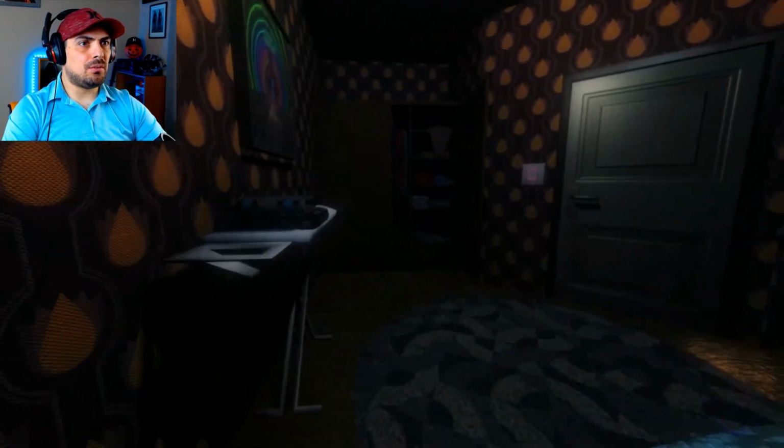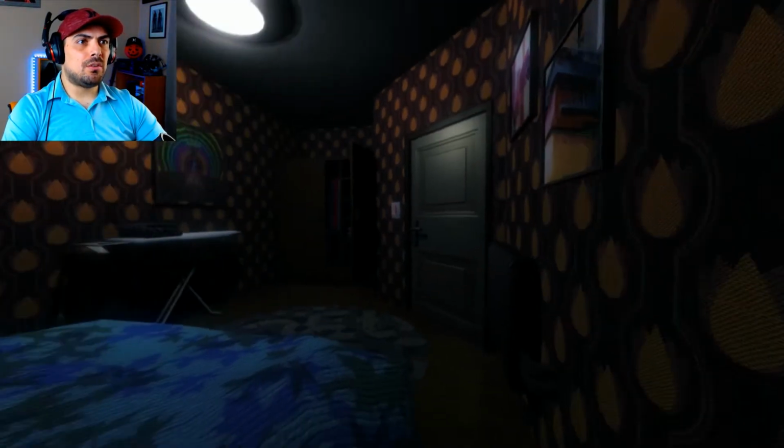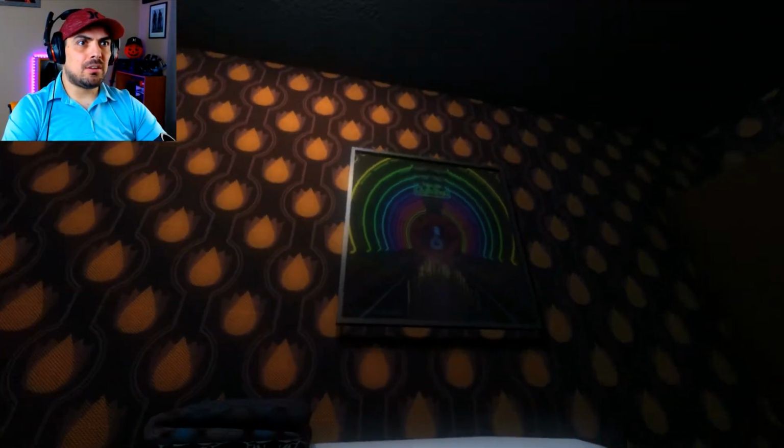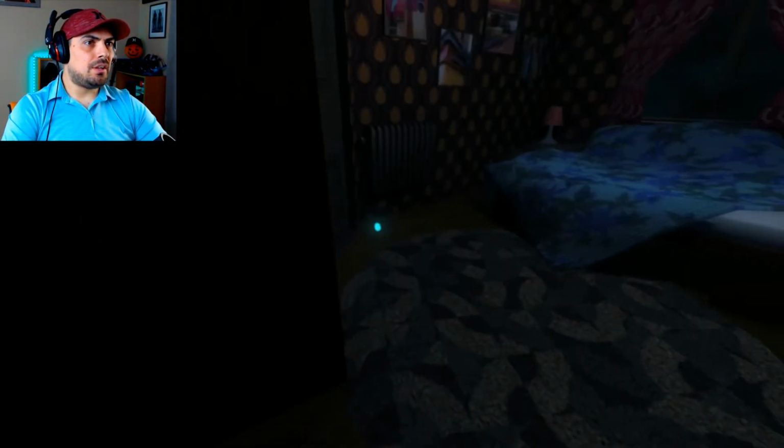Okay, let's see in the drawer. Flashlight? No. Looks like Grandpa doesn't have any flashlight. Closet? Nothing. Comics or whatever is that? Cool poster. Really, 80s.